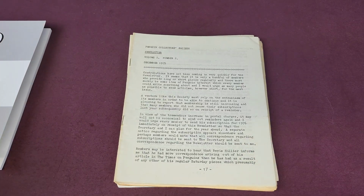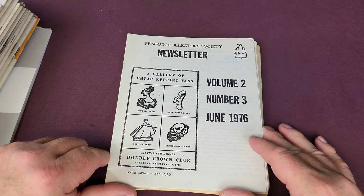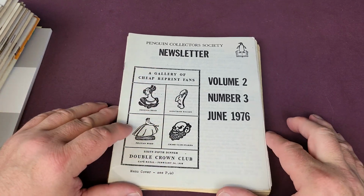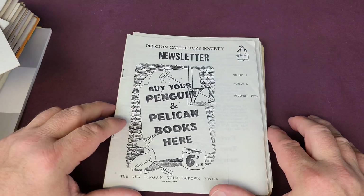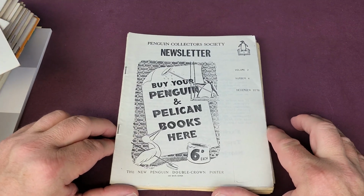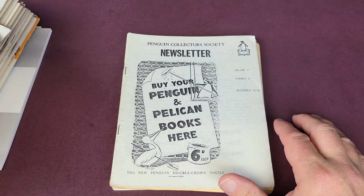Volume 2, number 2, and as I said, I haven't quite got them all. I haven't really gone out of my way to get them all. Actually, got a picture cover here now, but some have come my way over the years, and I've grabbed the ones that I've been missing. But now that I'm so close, I think I might try and finish off the set.